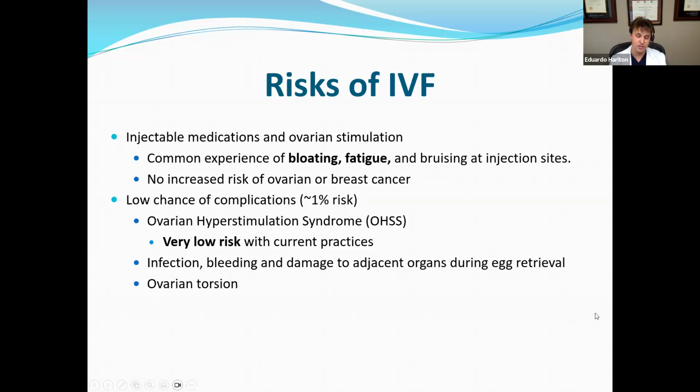We're going to have you not exercise because we don't want the ovaries, as they get large, to be bouncing around and risk twisting.